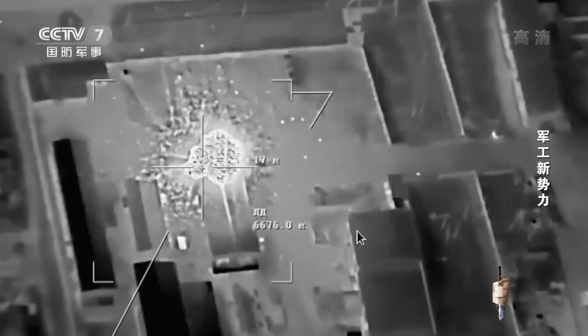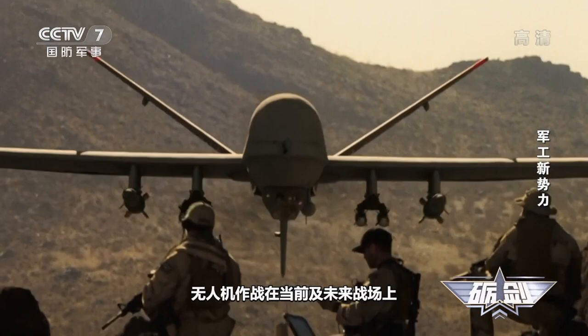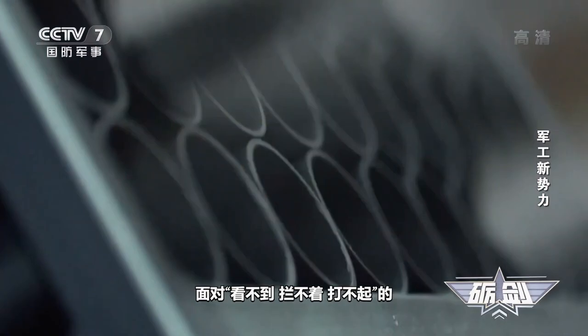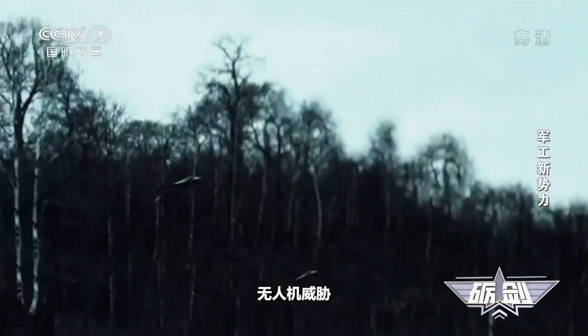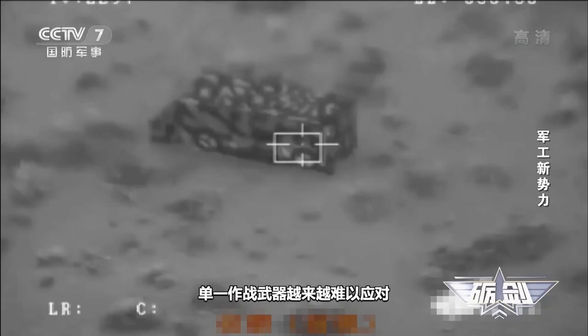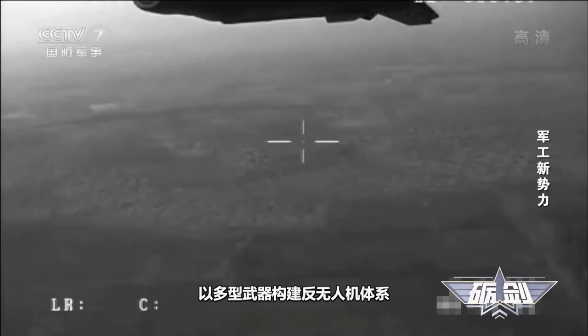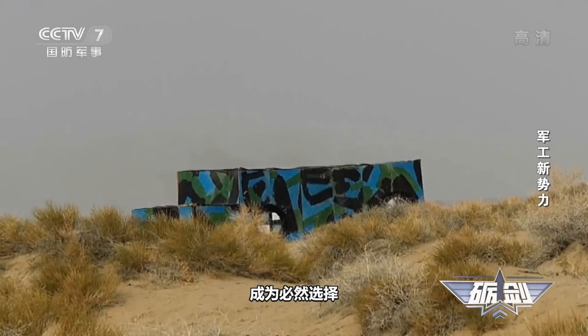Unmanned aerial vehicle combat operations are increasingly widespread on current battlefields. Facing the invisible, unstoppable, and unbeatable threat of drones, it is becoming more and more difficult for a single combat weapon to deal with it. Building an anti-drone system with multiple weapons has become an inevitable choice. The field of drones is developing very rapidly, so what is the development of the anti-drone field now? There are some anti-drone systems on display at the air show.